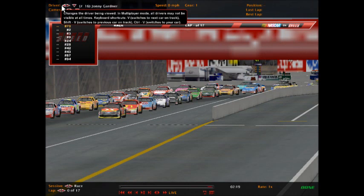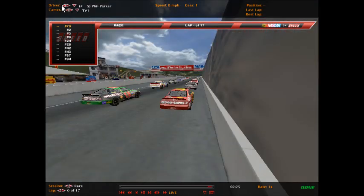Sixth row is Johnny Gardner, number 16, the Family Channel Prime Star Ford. He'll be alongside Cole Beaver in the GM Goodwin Chevrolet, car number 3. Next row down has Phil Parker, number 5, the Kellogg's Cornflake Chevrolet. He's on the outside of the row. Inside of him will be Preston Plord, three-time winner this season in the Interstate Battery Chevrolet, car number 18.